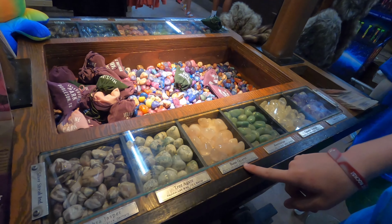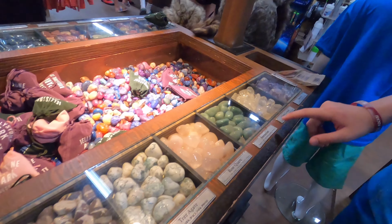They have rose quartz, adventuring, quartz crystals, and my favorite, amethyst. Wow. $6.99? Oh, they have geodes too. That's pretty cool. Really cool. Ooh, this is a nice t-shirt.